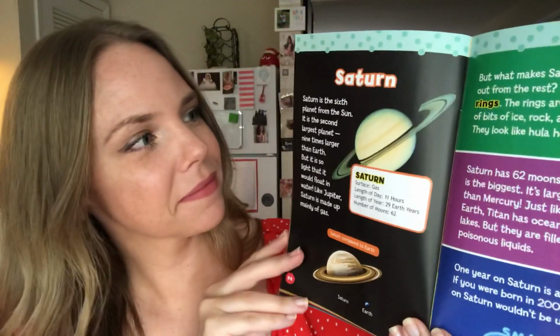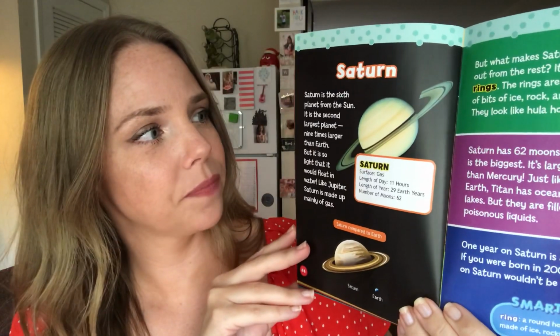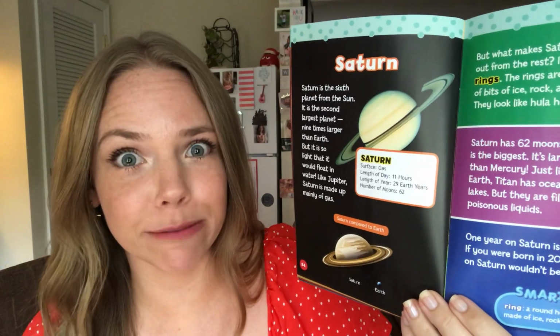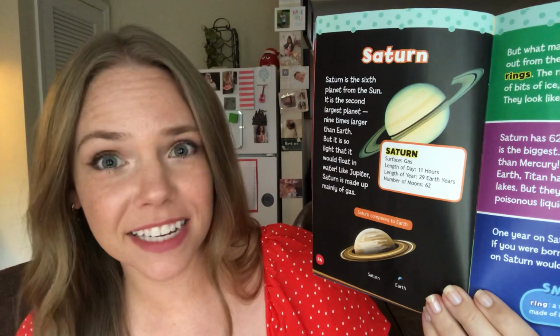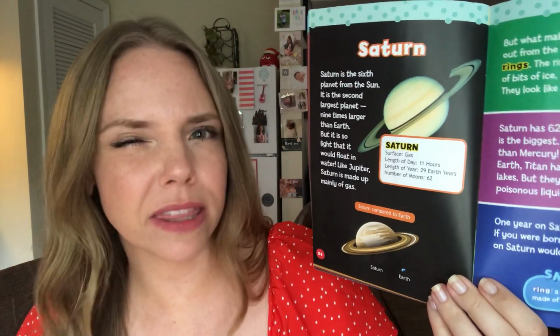Saturn. Saturn is the sixth planet from the sun. It is the second largest planet, 9 times larger than Earth. But it is so light that it would float in water. Like Jupiter, Saturn is made up of mainly gas.